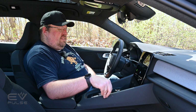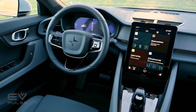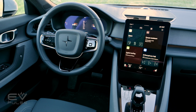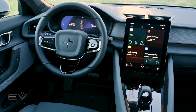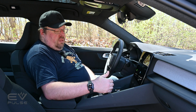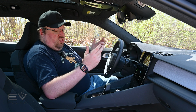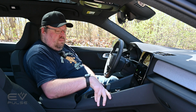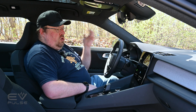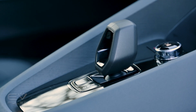Things I am fond of, though, is this car doesn't have an ignition switch. If you look on the center console or up by the steering wheel, there's no way to turn the car on. What you do is, as long as the key is on you or somewhere inside the car, you just open the door, sit down, put your foot on the brake, put it in drive, car starts, and you are on your way. When you're done, just put it in park, open up the door, and walk out. And when you lock the car, it just turns itself off.